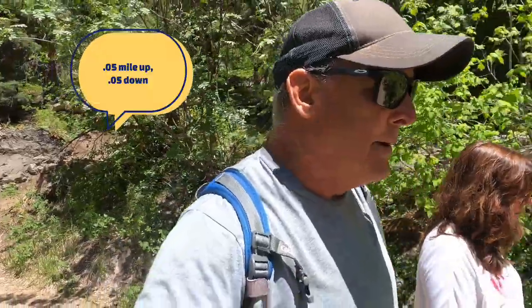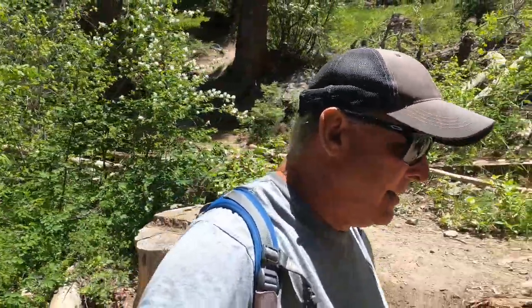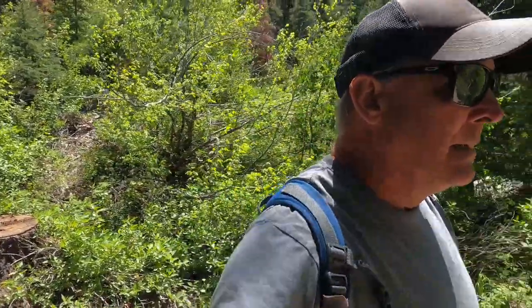What is it? 0.25. On a 0.25 trail, we're gonna get lost. No, I don't think this is the right way. Yeah, it is, babe. And here's the cutback. That was just a shortcut. Okay. Why do we take the shortcut?